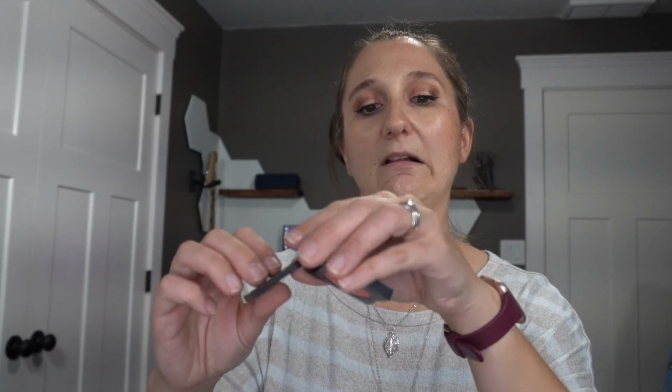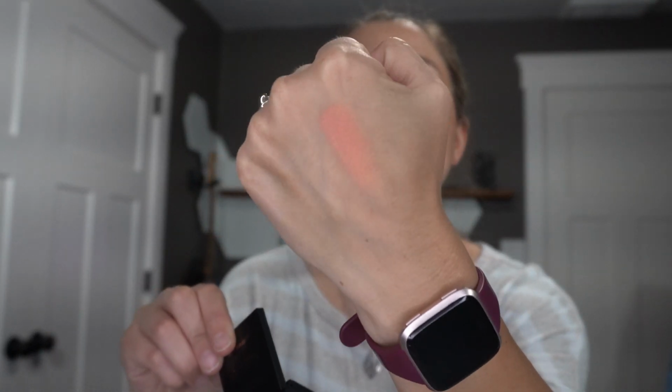I do own a couple coral colored blushes that lean more to the pink side, and when I saw this, it looked more on the orange side, which I do not have. It does look like it's got a little bit of a shimmer to it. Ooh, it's got a lot of shimmer to it. I don't know if I'm gonna like that. It's a very pretty color. It'd make a really pretty eyeshadow, actually, if anything. So if this doesn't work out on my cheeks, I have a new eyeshadow.